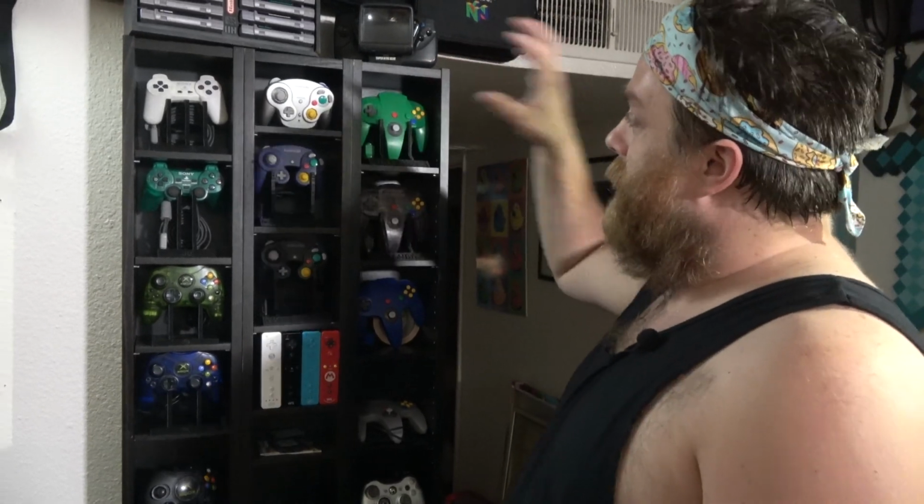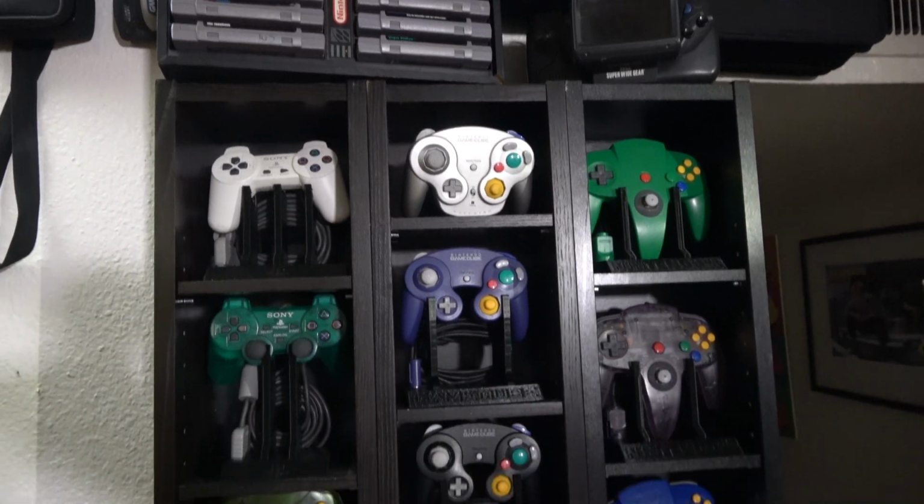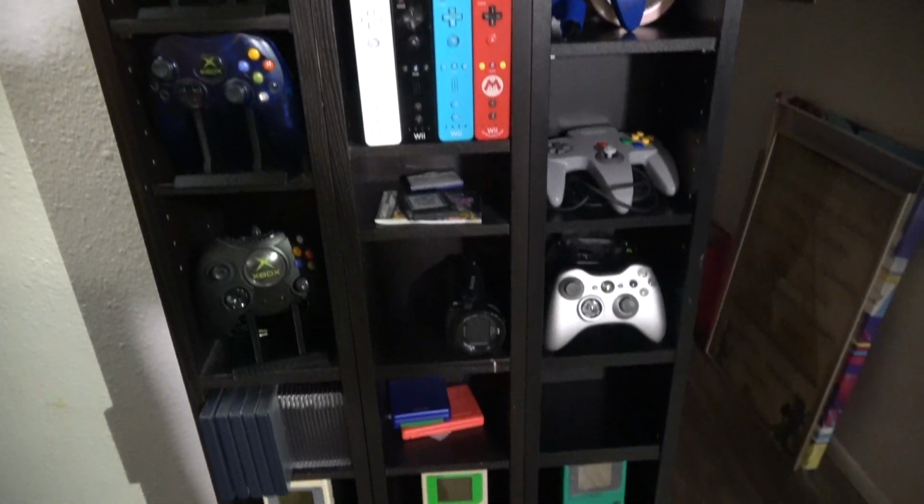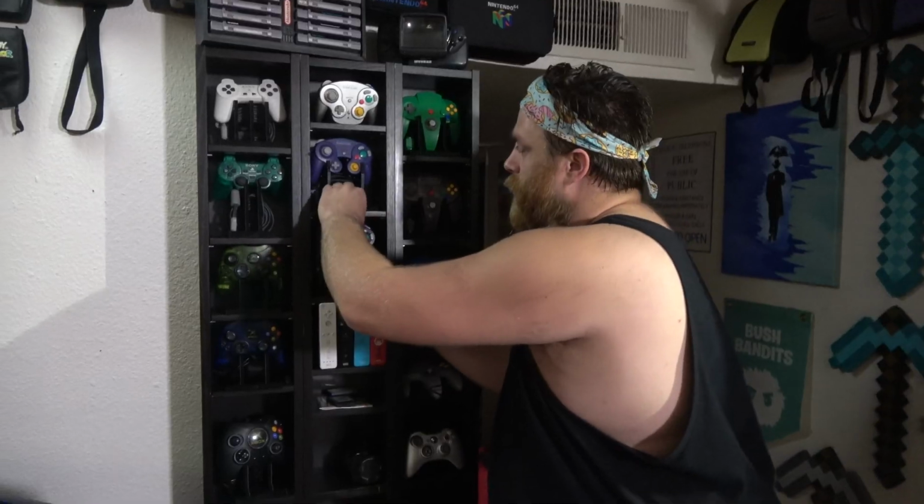Oh hi. Welcome to my game room. We're going to start with my controller shelf. This is my controller collection, at least a large portion of it. The reason that all of my controllers aren't on this shelf, because I have about 3 times that many, is because I have to 3D print each one of these controller stands. Get a look at that.